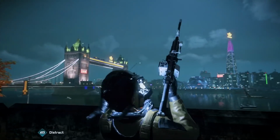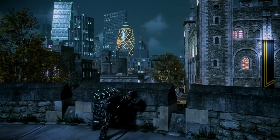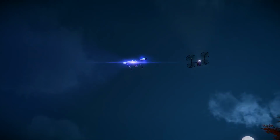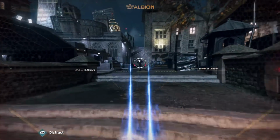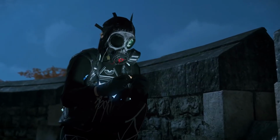It should be noted that Watch Dogs Legion, I mean, I haven't played much of it. I played like a tiny bit, but from who I talked to, they weren't super high on the game, so take that for what you will. $25 for the game is super cheap.